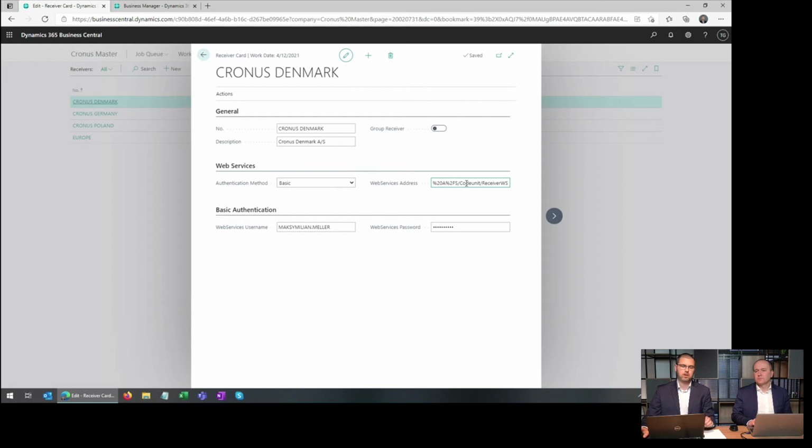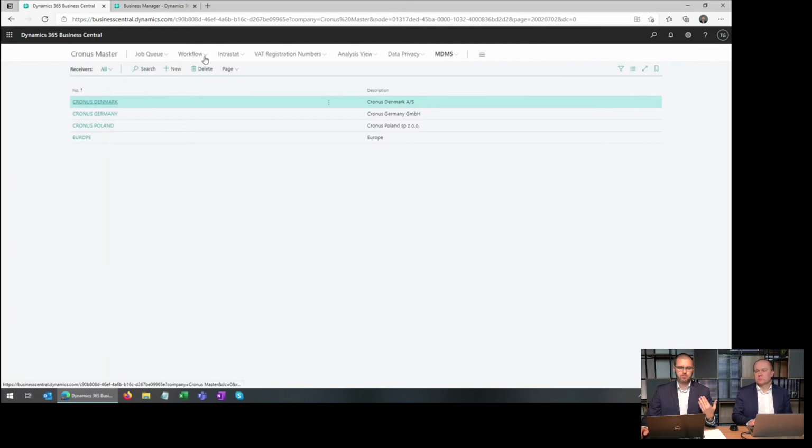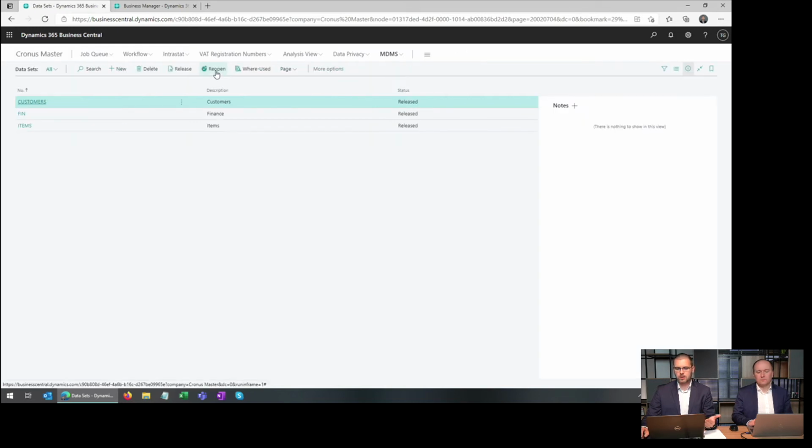At the moment, MDMS supports both basic authentication and OAuth authentication, right? As we all know, basic authentication is going to be deprecated soon, so we are ready for this in our app. Having set up global policies and receivers, let's take a look at what we can actually transfer to local companies.